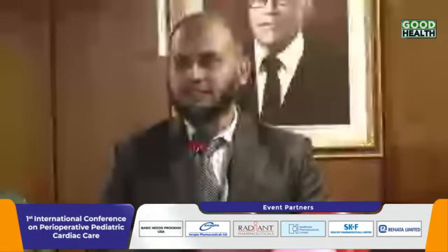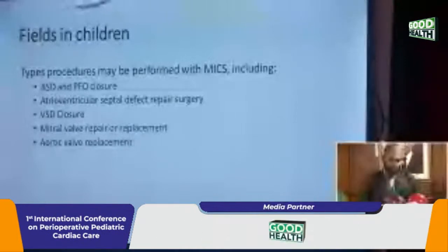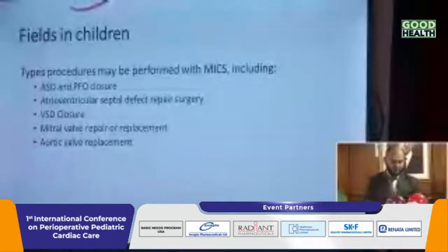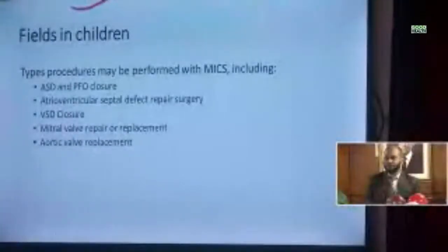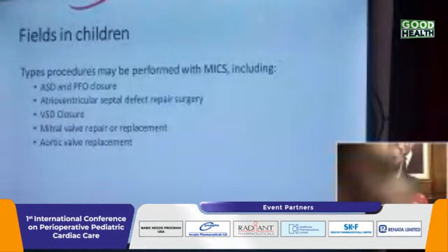These are the fields of MICS in children. Surgeons usually do ASD closure or PFO closure or atrioventricular septal defect surgical repair, and nowadays VSD closure also, and mitral valve repair or replacement, even aortic valve replacement can be done by MICS.